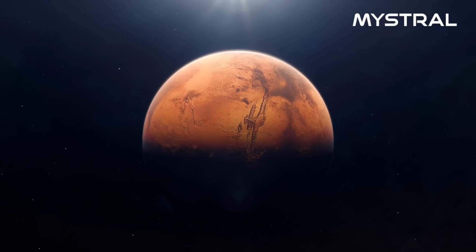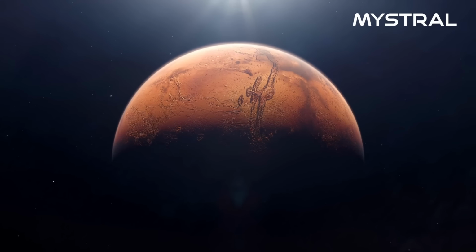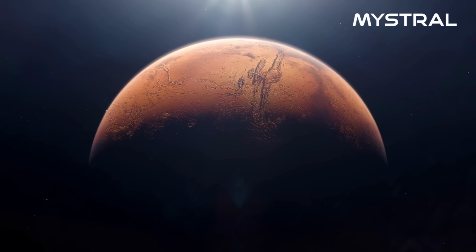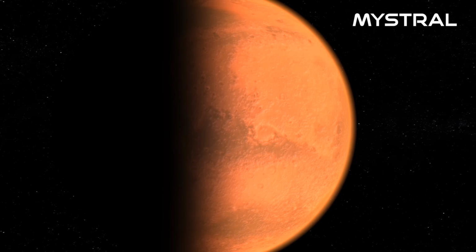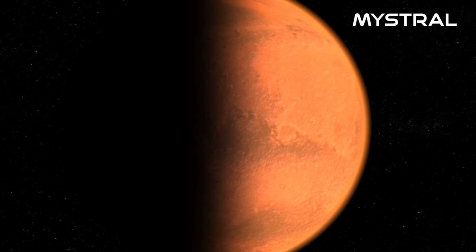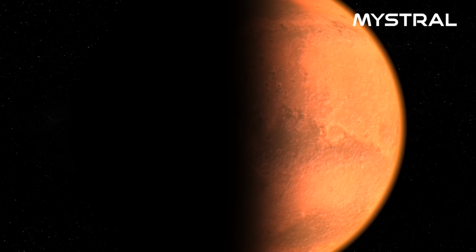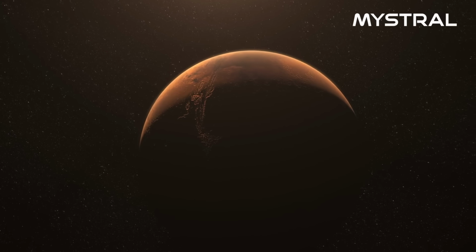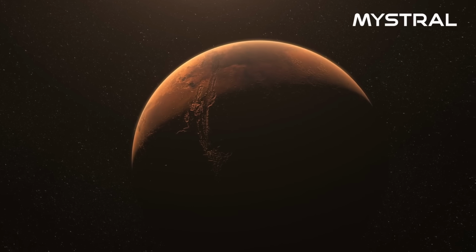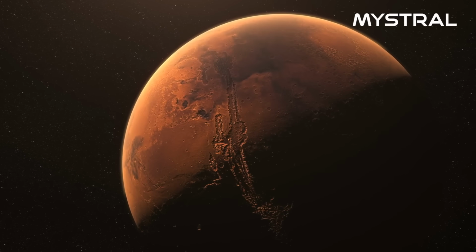The most common explanation is that early Mars had a much thicker atmosphere, rich in carbon dioxide and other greenhouse gases. These gases would have trapped heat from the sun, creating a greenhouse effect that warmed the planet enough for liquid water to exist. But here's the catch. Climate models have trouble producing a warm, early Mars, even with a thick carbon dioxide atmosphere. The problem is that the sun was fainter 4 billion years ago than it is today, about 25 to 30% less luminous. That's called the faint young sun paradox.